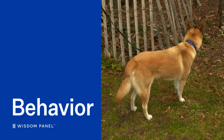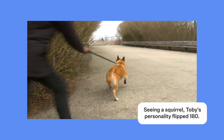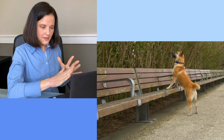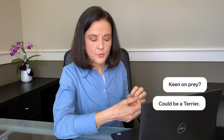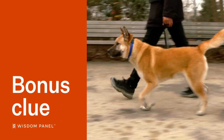Oh, he just caught wind of a squirrel. And he is very excited to see that squirrel. See a little bit more tension in his body, his tail. He's showing us that he is really focused. Certainly the working breeds are going to be keen on finding prey, but I also notice this a lot with the Terrier breeds.